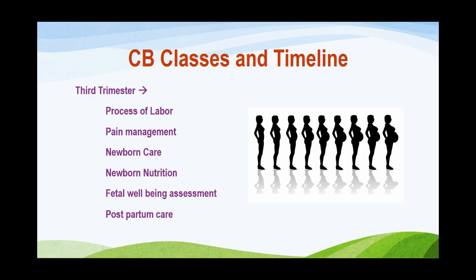We want to teach them about fetal well-being assessments. So here's where we talk to them about fetal movement and what fetal movement means, how important it is for them to assess that on a daily basis and get a good feeling for what is normal for their baby.